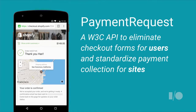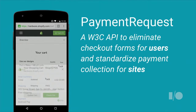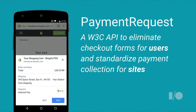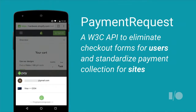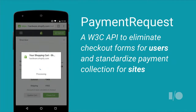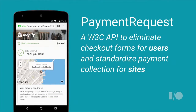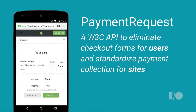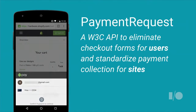Payment Request is a JavaScript API that allows the browser to handle the heavy lifting of payment collection. The result is a simple one-tap experience for the user and an easy way for a site to receive and request payment. Our goal with Payment Request is to create an open API. So no matter what browser, what device, what platform, or what payment method you choose, you'll never have to enter another checkout form.